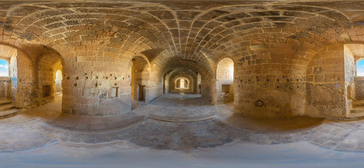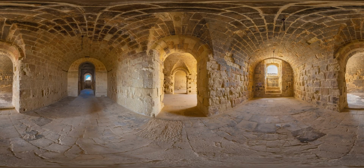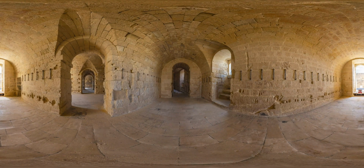Fort Manoel was first used for defensive purposes during the French invasion in 1798. The knights had to withdraw from the fortress, and the French army garrison led by Napoleon Bonaparte took over. They defended the fortress for a long time, while it was besieged by the Maltese.